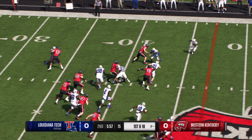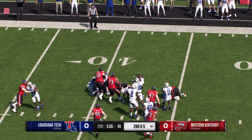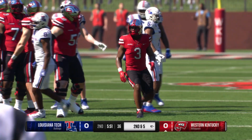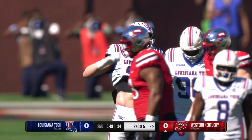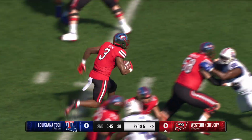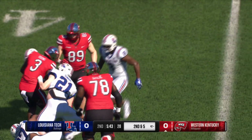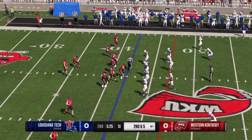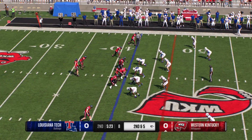They go to the ground. Pretty good effort on that one to work his way up to the 42. I like it. Just frustrate the defense. Give that 5 to 6 yards. Make them honor the run. Make them know that you're willing to run the football and run it effectively. Halfway there on first down, it's 2nd and 5.